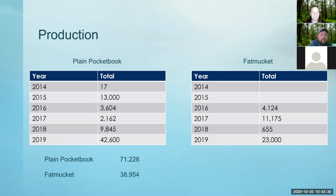So after 2014, you see we got a lot more successful in our productivity. This year we did not raise any mussels. We tried with the black sandshell, but with COVID and everything going around, we weren't sure what we were going to get accomplished, so we tried to avoid it a little bit this year. But you can see last year was very successful.